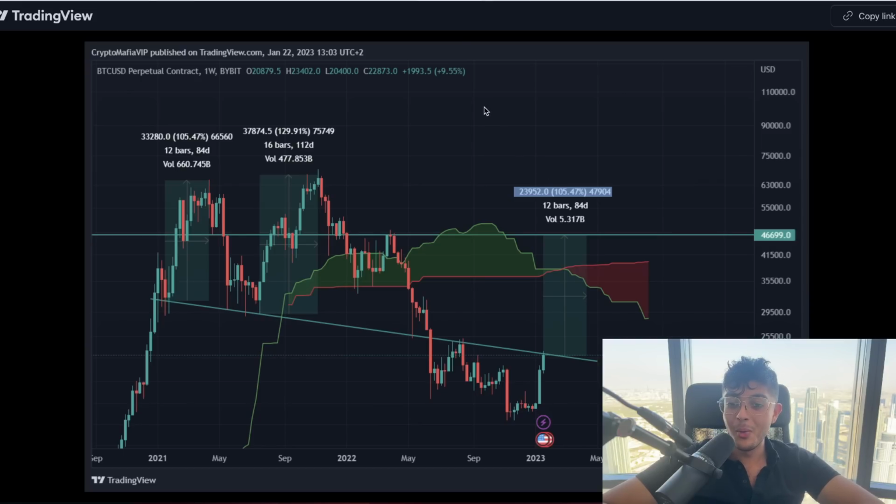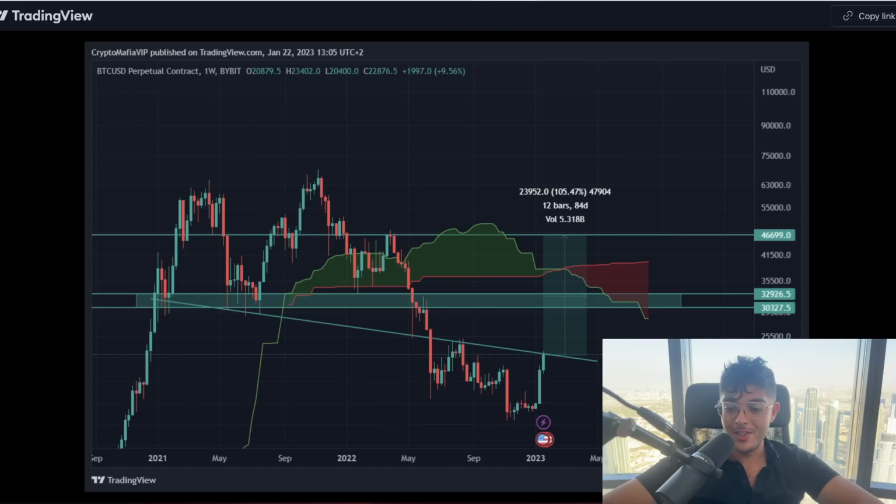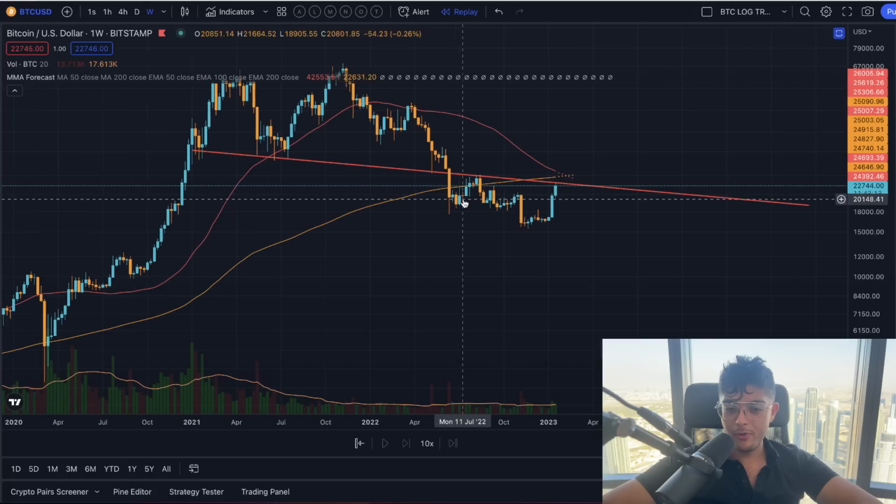It could even be what kicks off the next bull run, dare I say. The only thing that could be a challenge for Bitcoin on its way up would be this $30,000 level outlined right here with this green box. So it's a really interesting point for Bitcoin.